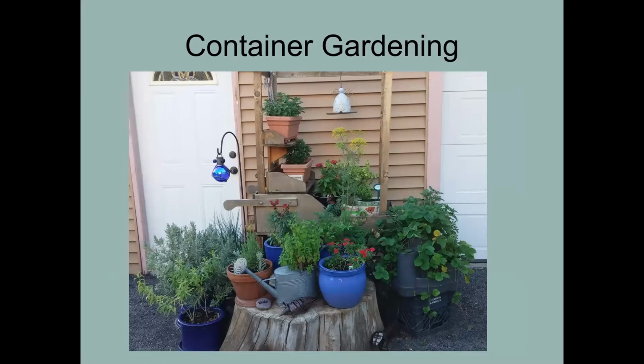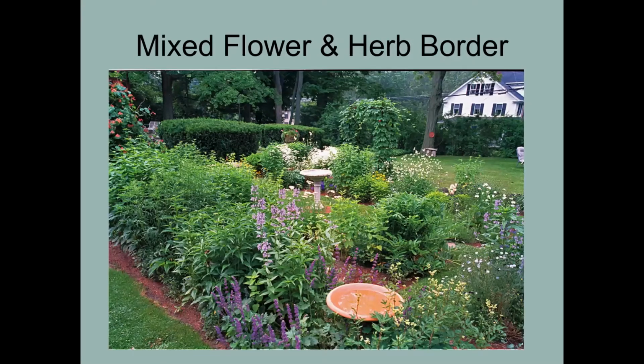And if they're in the ground, at the most, maybe once a week, if we're not getting any rain. Other than that, they don't mind being on the dry side, except for basil. Basil loves a lot of water. It's kind of the prima donna of the Mediterranean herbs, likes everything in excess.